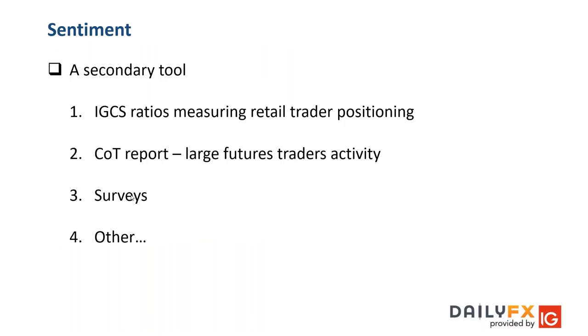Sentiment. So maybe you want to use sentiment in there, right? You could use the Daily FX, the IG ratios. Generally it's considered a contrarian indicator, right? So if there's a large number of traders that are long, then you'd want to be looking to go the other way. As I said before, I don't really put a lot of emphasis on this stuff unless something catches my eye, so I'm not going to go into great detail on this. The COT report, large futures traders activity.